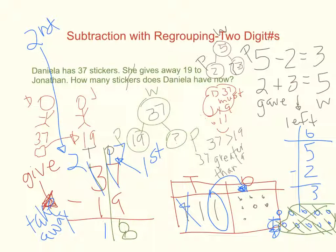So now we know that. What did we figure out, boys and girls? Oh, we figured out Daniela now has 19 stickers. So we figured out, oh, sorry, oops, hold on.